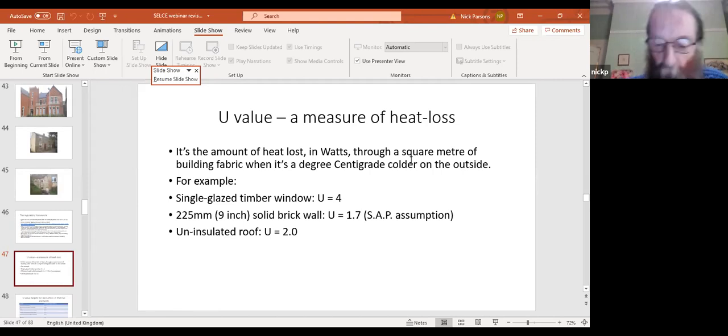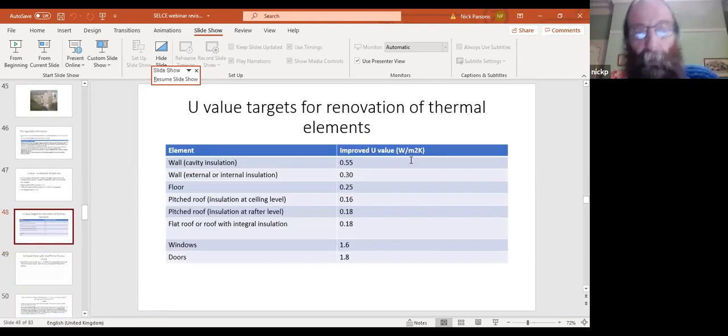Just to give you two U-values to put it in context, when somebody says, oh, you need 270 mil of insulation in your roof, well, you don't need 270 mil of insulation. You need a U-value of 0.16. That happens to equate to 270 mil of mineral wool, glass fibre or rock wool. But insulation on top of the bedroom ceilings, 0.16.